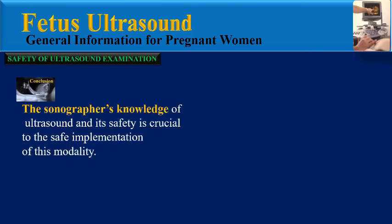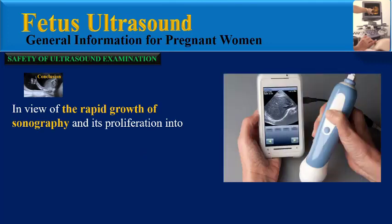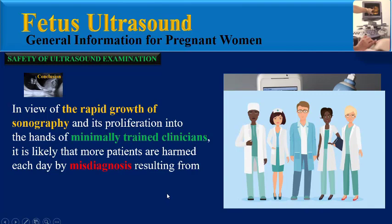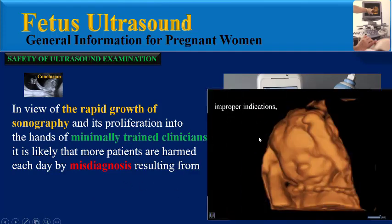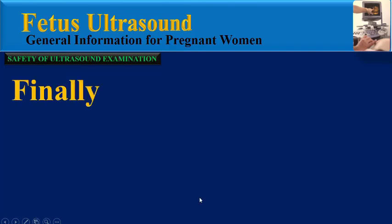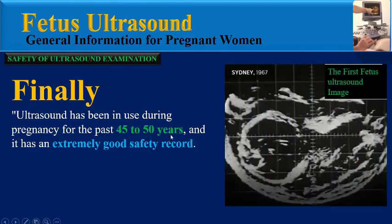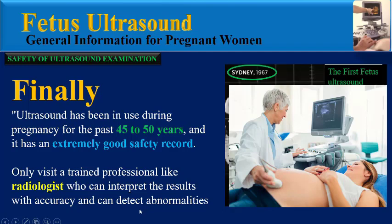In conclusion, the sonographer's knowledge of ultrasound and its safety is crucial to the safe implementation of this modality. In view of the rapid growth of sonography and its proliferation into the hands of minimally trained clinicians, it is likely that more patients are harmed each day by misdiagnoses resulting from improper indications, poor examination technique, and errors in interpretation more than all bioeffects. And finally, ultrasound has been in use during pregnancy for the past 45 to 50 years, and it has an extremely good safety record. Only visit a trained professional like radiologists who can interpret the results with accuracy and can detect abnormalities.